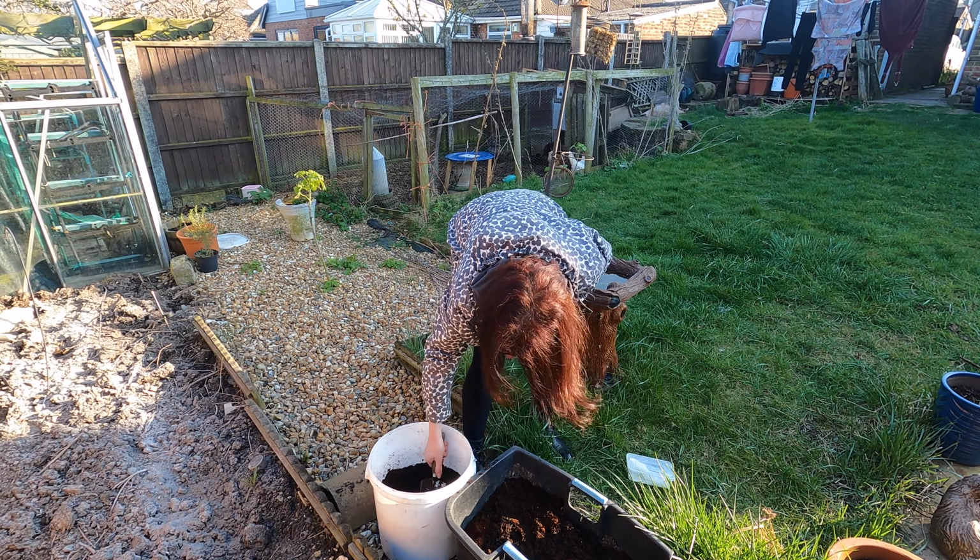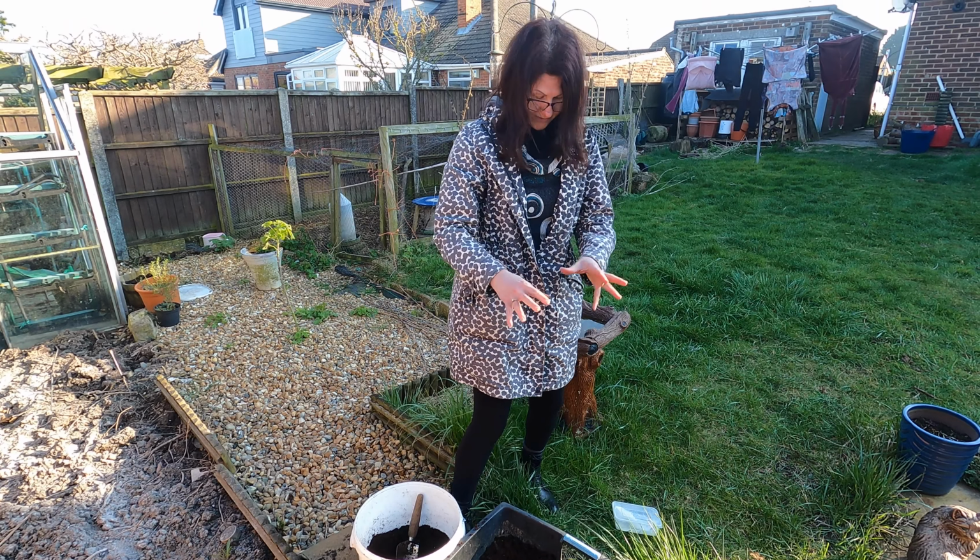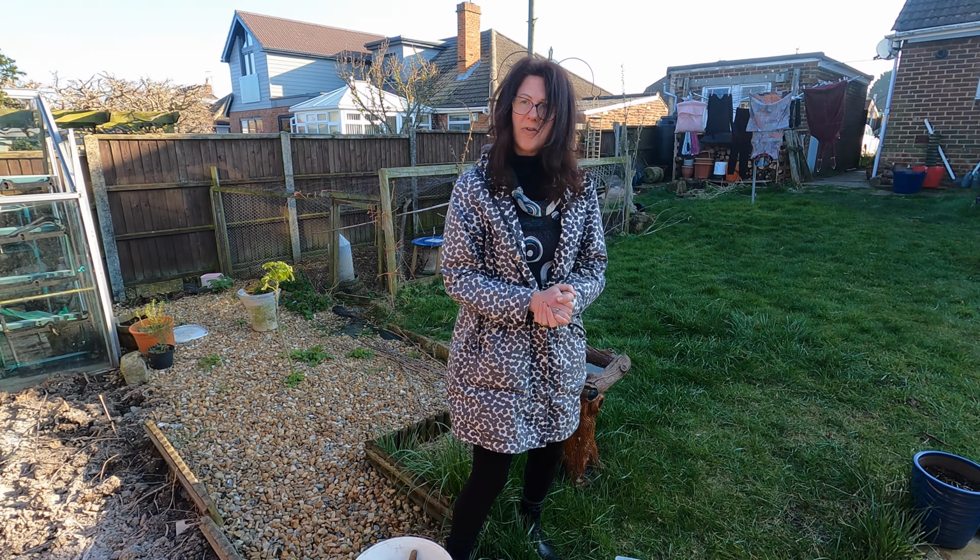So there we go, that's all my peas covered up. I'll move that into the greenhouse, I'll give that a little bit of a water, and hopefully I'll have pea shoots very soon.